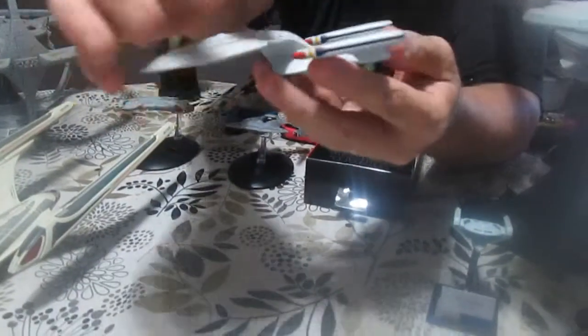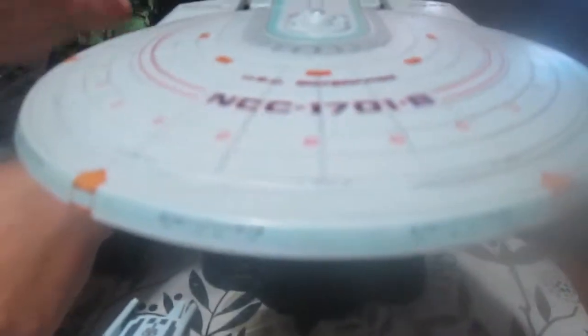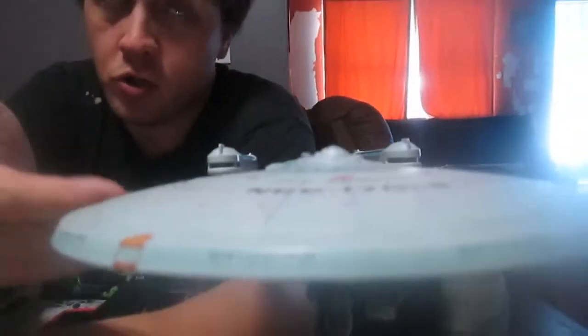But then again, this here is actually a toy. You're intended to give this to your kid to play with. The sails are tight. Diamond Select here has kind of been having quality control problems. They really need me for a quality control officer.